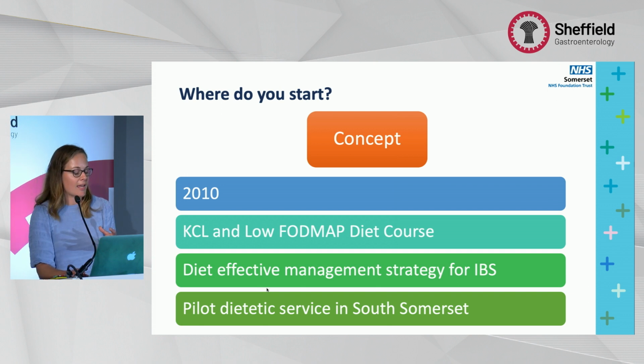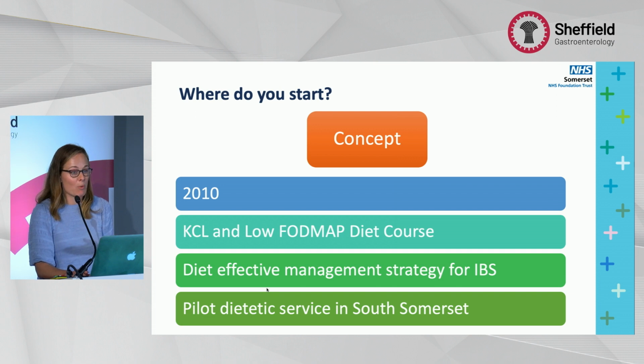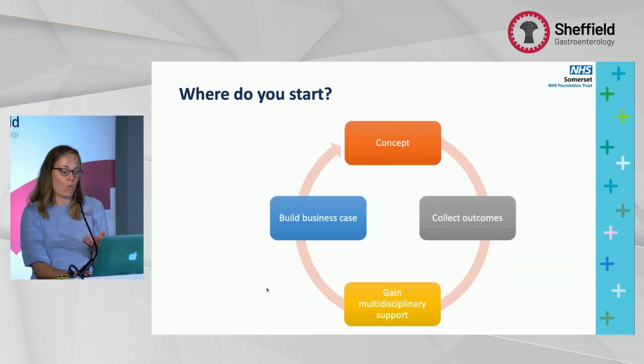And the idea then came to develop a pilot dietetic service in South Somerset. So the idea was that some GPs could refer patients to the clinic with intractable IBS, so patients who didn't respond to first-line dietary advice, and have some dietetic support, ultimately using the low FODMAP diet. Now, at that time, that was quite a novel idea, and we were really lucky to have a dietetic manager who very much said, you know what, we don't know whether it's going to work, but go ahead, give it a go, and collect some data and show me whether it's going to work or not. And that's exactly what happened.